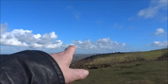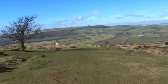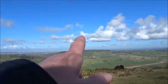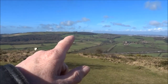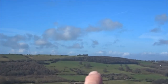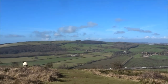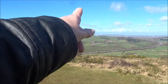There's Winscombe over there. There's some ponies. And let me just point a few out. Yeah, Banwell Wood, the plantation. That right over there, that's the plantation that I walk round. That's another private little wood that you can walk round, or it could be the one on the edge there.